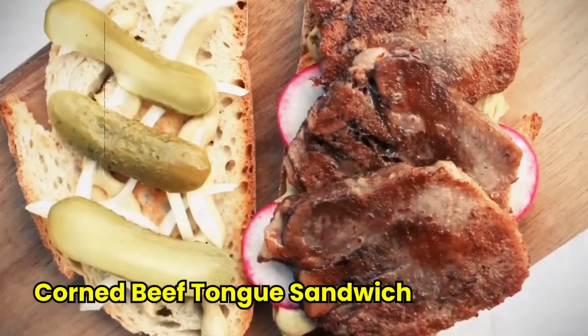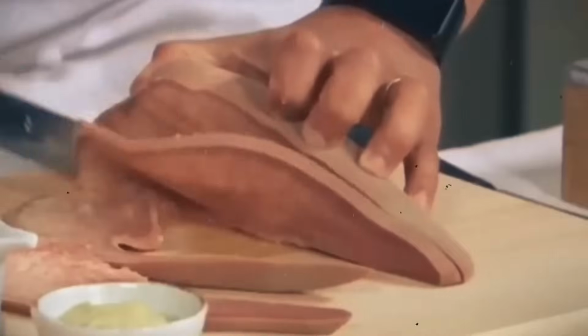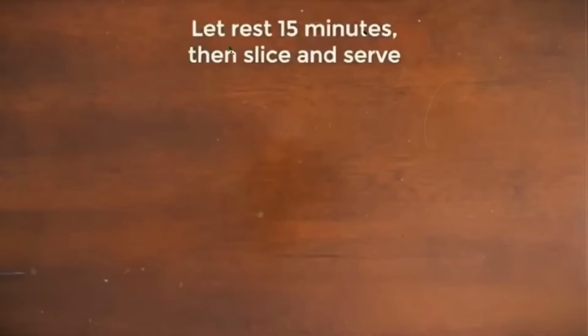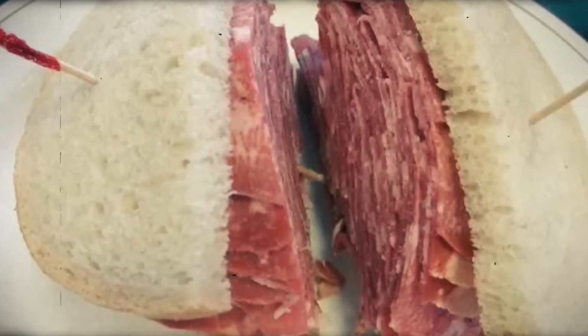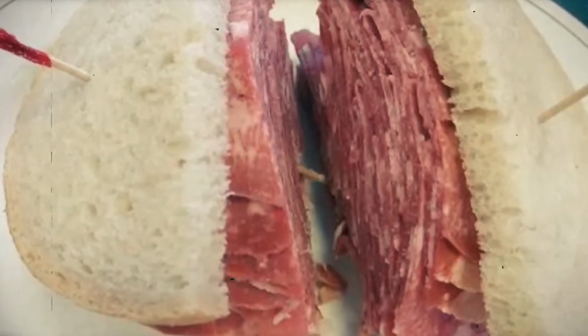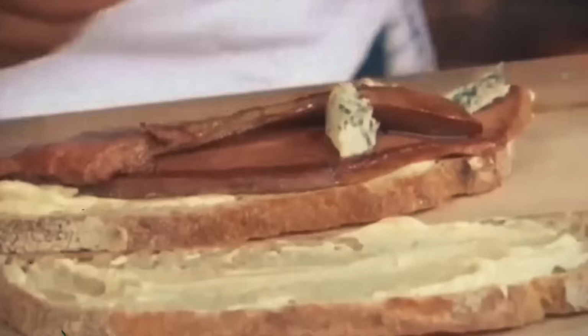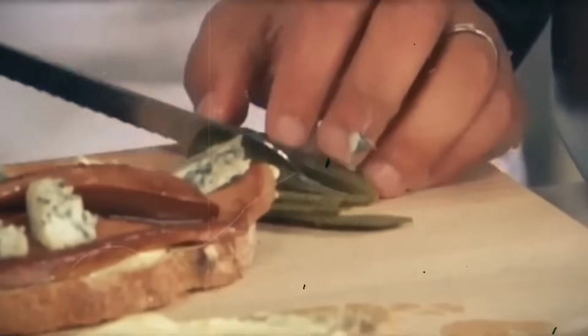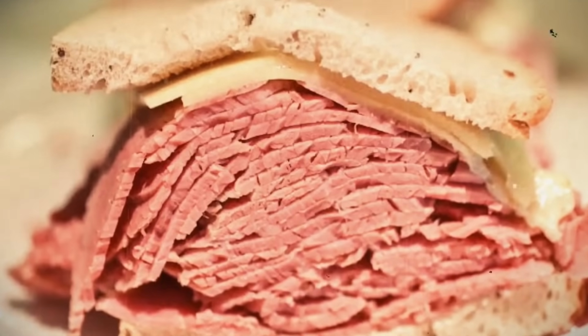Corned beef tongue sandwich. For those willing to step outside the usual, the corned beef tongue sandwich offers a truly unique flavor experience. Made with slices of seasoned, slow-cooked corned beef tongue, this sandwich delivers a distinctive taste and tender texture that's unlike anything else. Once layered between slices of fresh bread, it becomes a hearty, memorable meal. This sandwich reflects a time when creativity and resourcefulness in the kitchen were essential, turning every part of the animal into something delicious.